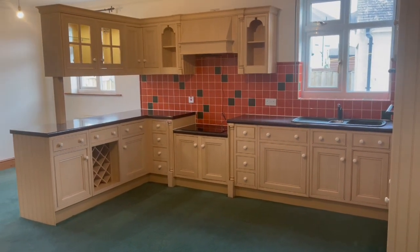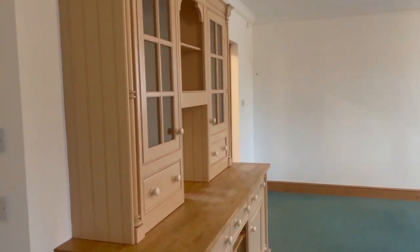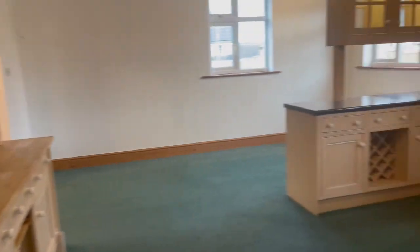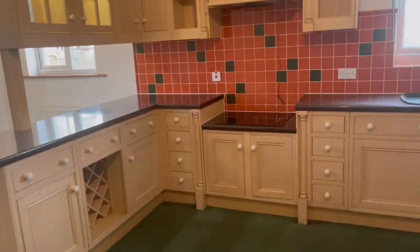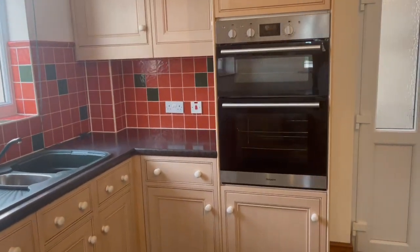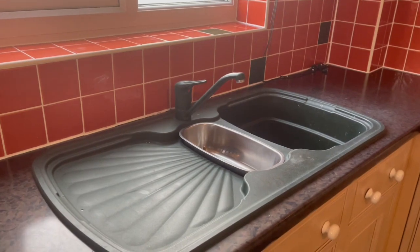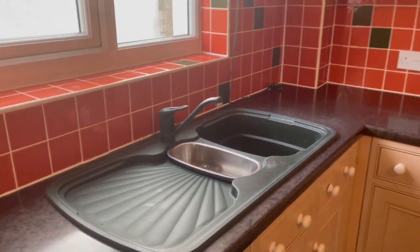which has got a range of units at base and wall level. We've got a Welsh dresser style unit here, so lots of storage in the cupboards. We've got a ceramic hob. We have a double oven, electric oven and grill. We've got a 1.5 bowl sink with drainer.